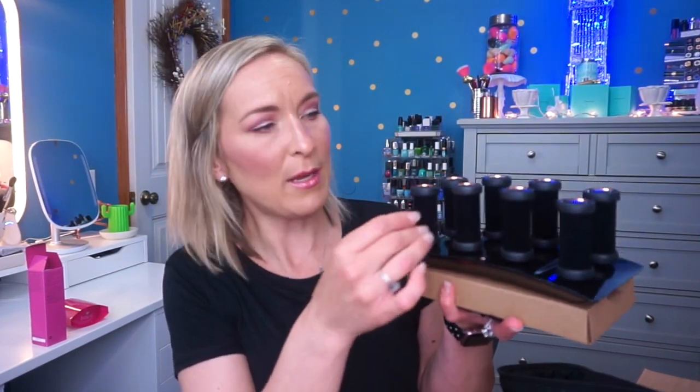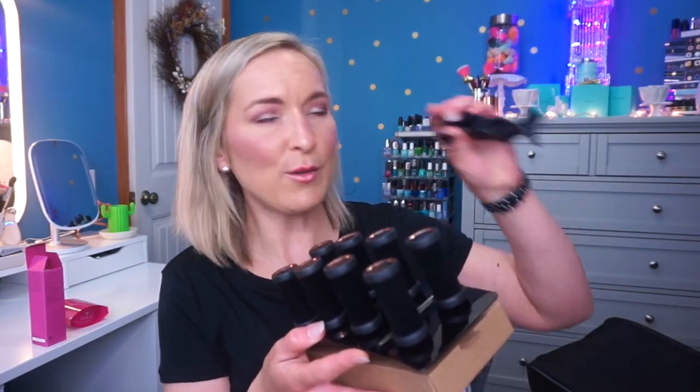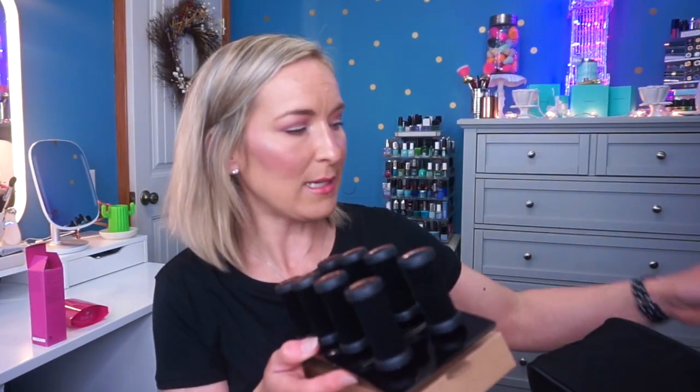These have a velvet type of feeling on them, so it's going to hold into your hair pretty good. It also comes with some clips to hold the curlers in. So I'm excited about this because I want to try it out, and these look like they're not going to be too big for my hair. I can still use these, I think. So maybe we'll try them together. Maybe I'll end up looking like a fool online, because I'm sure I'm not going to be that good at it since it's been a long time since I've used actual curlers like that.